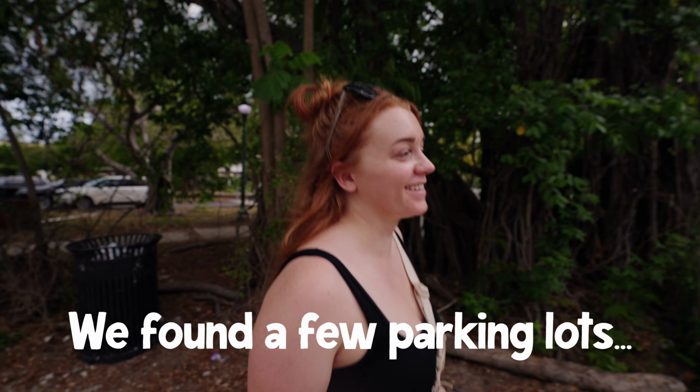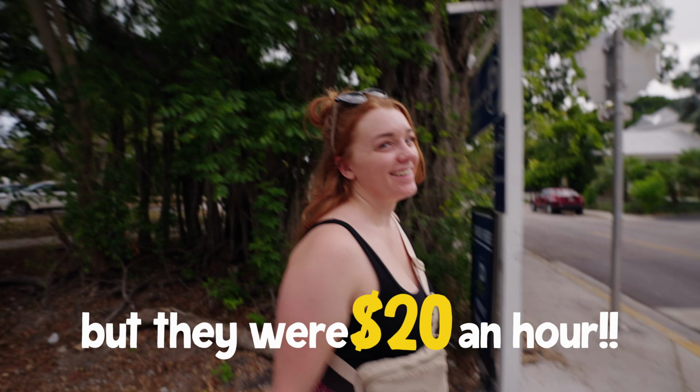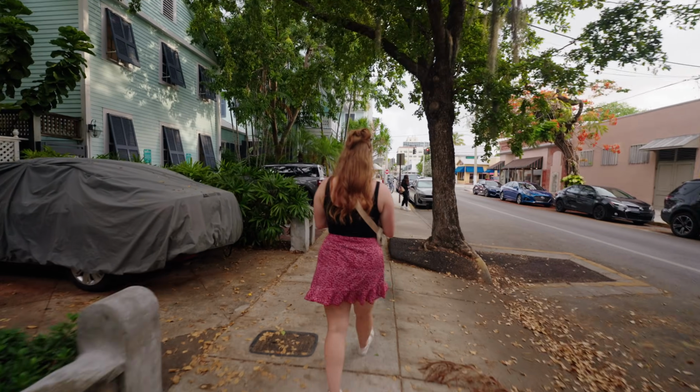I'm sure there's paid lots somewhere, but we didn't really look for those. They do have a lot of street parking blocked off for the residents, which absolutely makes sense, not complaining about that. But maybe allow for some extra time if you're trying to park or just get here early and spend the whole day here.